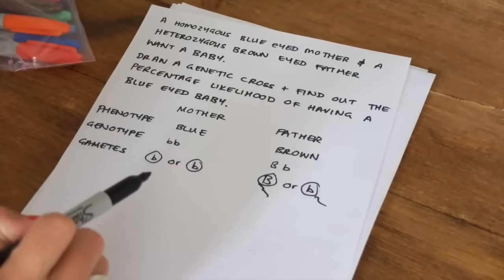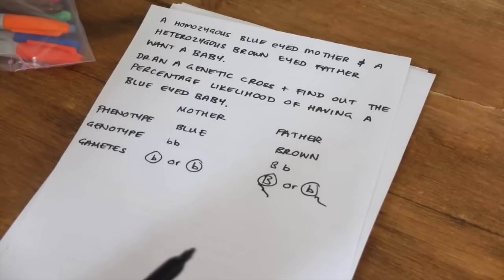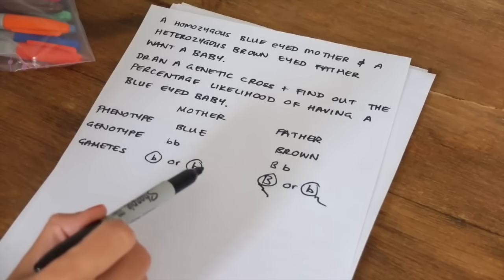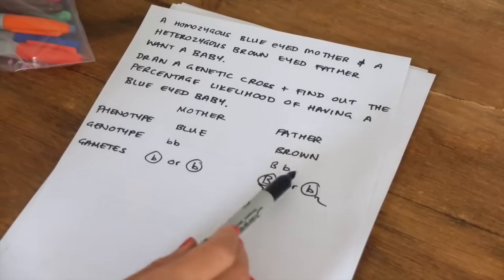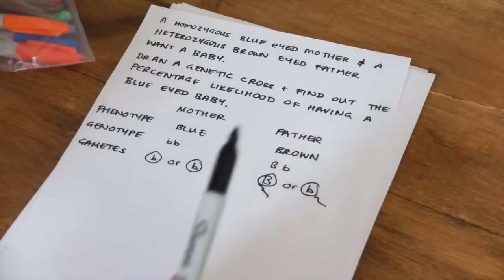Right, in terms of gametes, remember in meiosis you have to halve the genetic information in either the egg or the sperm, so that when the sperm and egg meet at fertilization, you have a full set of genetic information, but not double, because otherwise you'd end up doubling the amount of genes and DNA you had, which would be crazy. So in the mother's case, her eggs can only be small b, i.e. they've all got to be small b. However, in the father's case, the sperm can either be a big B or a little b, and it depends, due to meiosis, which allele was fed into that sperm.